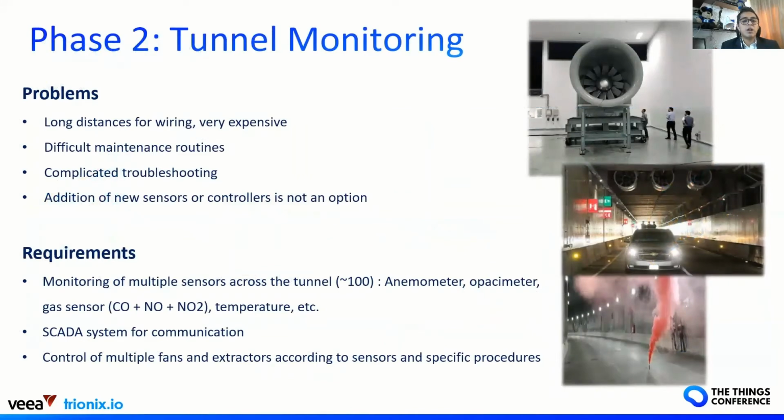Phase number 2 of this project focuses mainly on the tunnel monitoring, which is quite more complicated. There are multiple problems, considering the fact that the tunnels have an average length of 1.5 kilometers. The wiring is really expensive. It has difficult maintenance routines, a complicated troubleshooting, and the addition of new sensors and controllers is not even an option. The requirements of this project include the continuous monitoring of multiple sensors periodically that are placed across the tunnel, approximately 100 sensors, including anemometers, opacimeters, gas sensors, temperature and humidity sensors, just to name some.